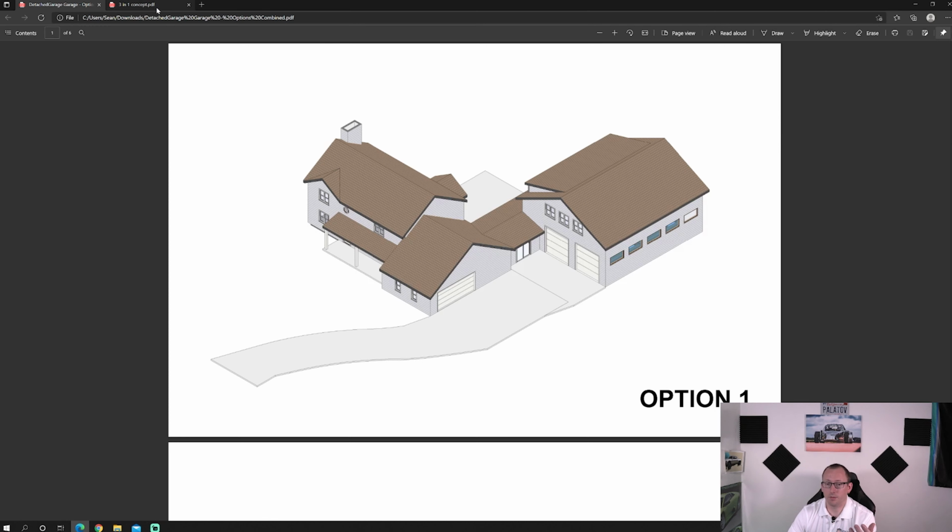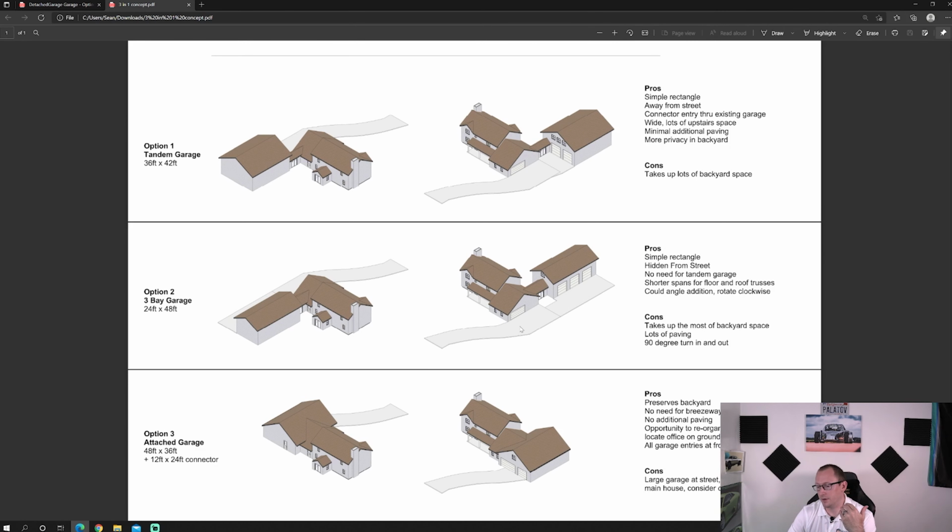So another thing I like about working with the architect is he put this together, which gives really good pros and cons, stuff that you don't think about. So the simple rectangle for this one, it's away from the street, it's wide, there's lots of upstairs space in this one. It does take up some backyard space, but compared from option 1 to option 2, even though this one is skinnier, I think this one still takes up more backyard space.